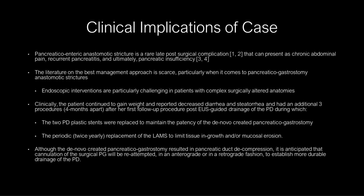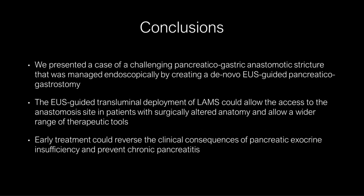Although the de novo created pancreaticogastrostomy resulted in pancreatic duct decompression, it is anticipated that the cannulation of the surgical pancreaticogastrostomy will be reattempted, whether in an anterograde or retrograde fashion, to establish a more durable drainage of the pancreatic duct. We presented a case of challenging pancreaticogastric anastomotic stricture that was managed endoscopically by creating a de novo EUS-guided pancreaticogastrostomy. The EUS-guided transluminal deployment of LAMS could allow access to the anastomosis site in patients with surgically altered anatomy and allow a wider range of therapeutic tools. Early treatment could reverse the clinical consequences of pancreatic exocrine insufficiency and prevent chronic pancreatitis.